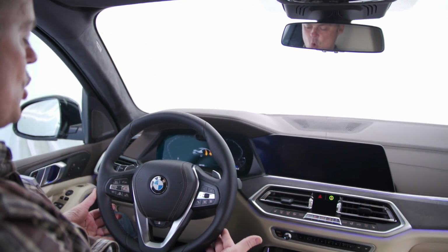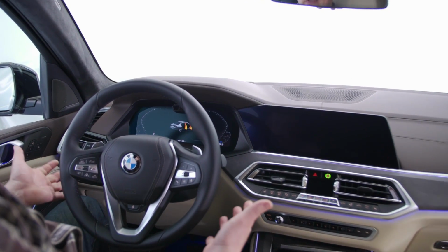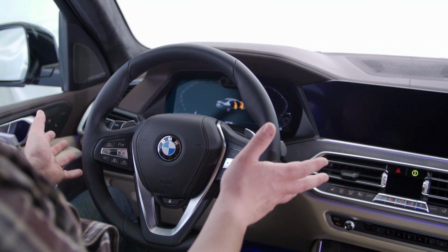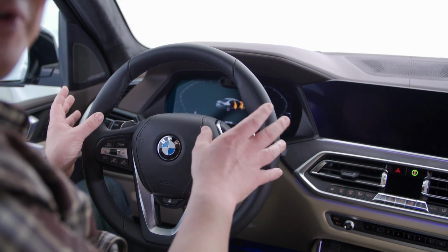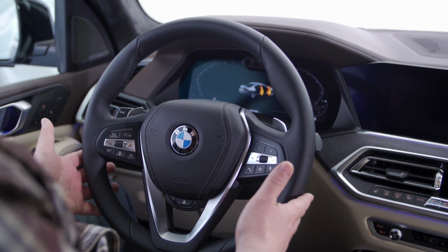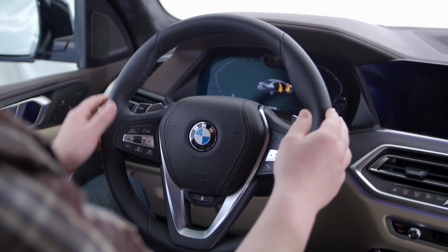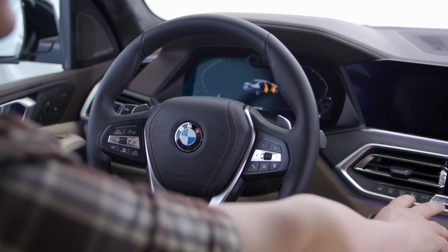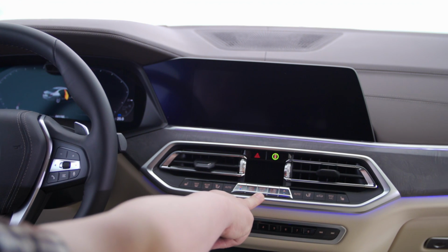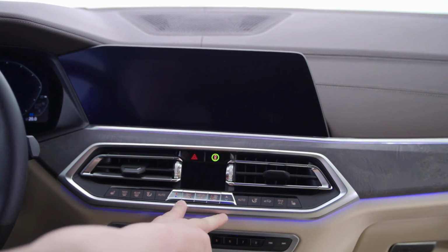So this is the sports steering wheel, which is standard right across all of the X5s. Again, it's very reminiscent of the X7. The design of the controls is very intuitive and straightforward. They're really easy to use while driving, and the steering wheel feels really good and solid, as it should. Coming across slightly, accessing the controls for heating and cooling is intuitive and straightforward. Once you actually remember where the buttons are, it's no problem to use while driving.